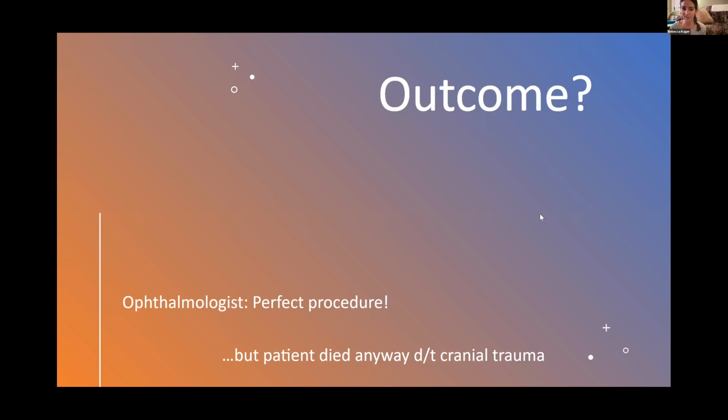So what happened? The ophthalmologist, when they finally got there, they said there was a perfect procedure. They did a great job, but the patient died anyway. He died of his cranial injuries. He never regained consciousness. But they found out that they did the procedure right and that it works if you substitute these tools.